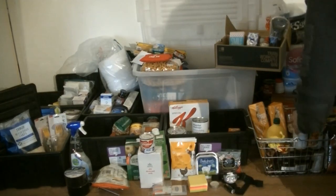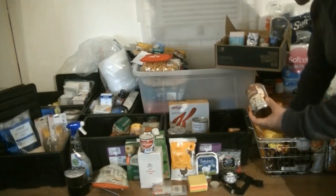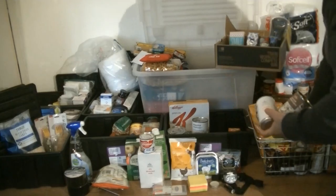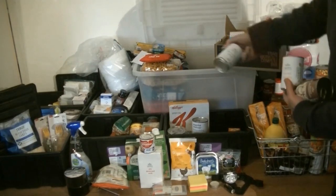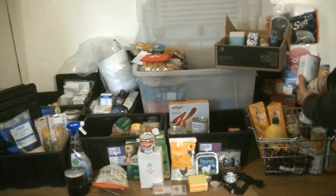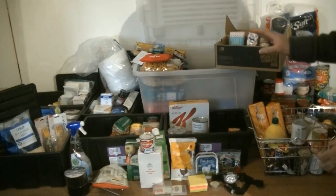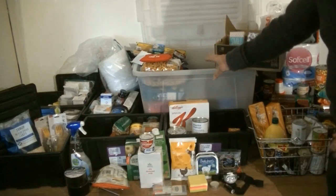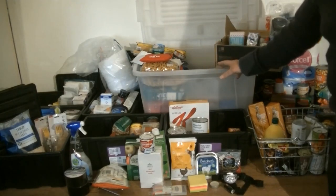And things like mushrooms, carrots, more carrots. There we go. What else have I got in here? These are peas. So I've got some peas, and what I'm going to be doing, okay guys and girls, is putting this stuff in the box. So I'm making the box basically ready for 2020.